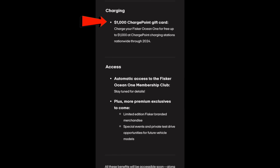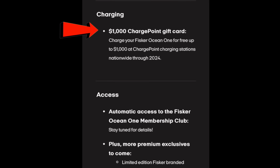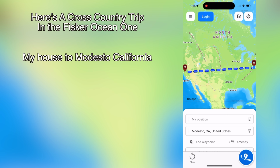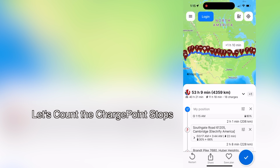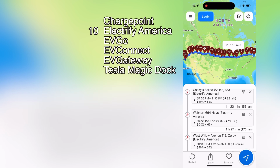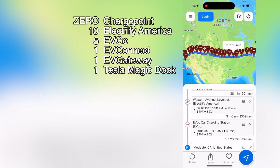That should be their slogan. There's a non-zero chance that you'll have that $1,000 worth of ChargePoint credit for a very, very long time as an Ocean One owner. You won't want to sit at a slow charger long enough to charge it up a lot, or there are faster, more convenient chargers along your road trip route, as most navigation systems and route planners will take you to the fastest, most convenient charging points available. Here's a cross-country road trip where a better route planner recommends 0 ChargePoint locations.